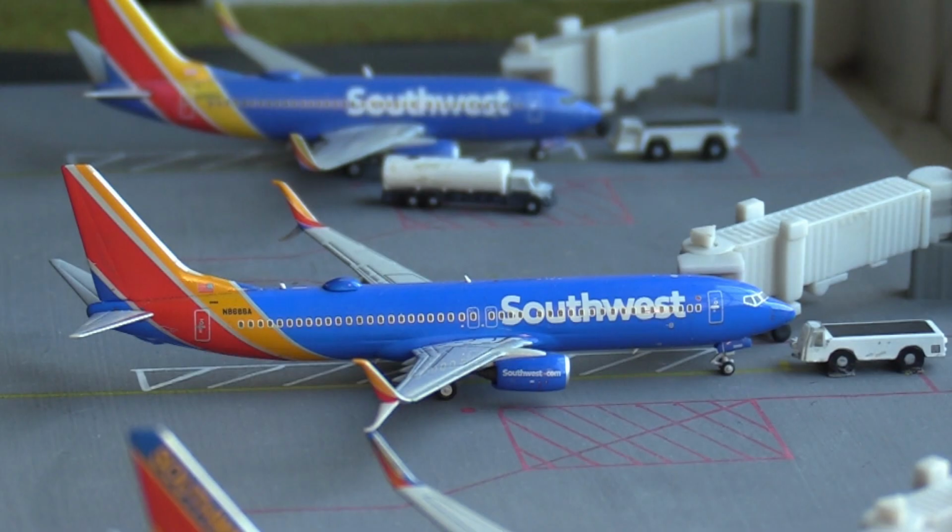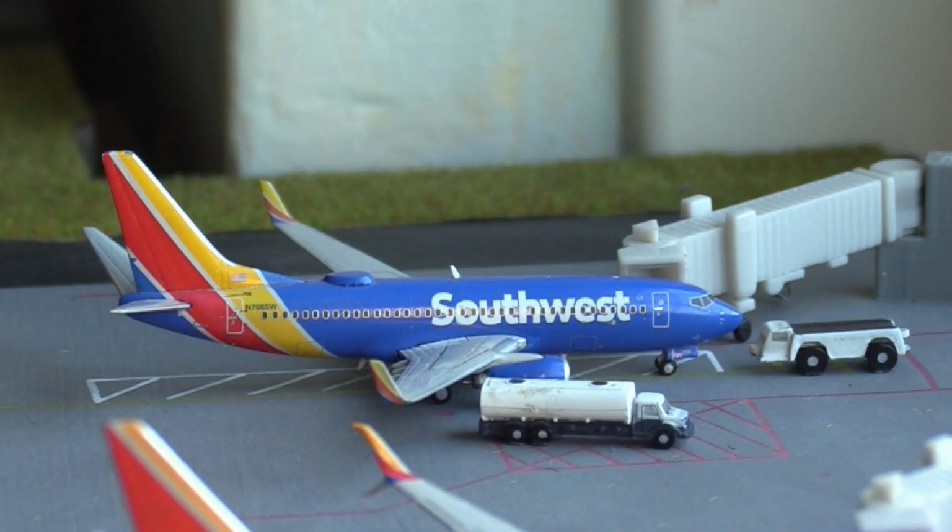Then we have this Southwest Airlines 737-800 in the Heart livery. He's arrived in from Montego Bay, which is an international destination. Montego Bay is in Jamaica, but he's going to be heading out to Miami in Florida. And then finishing off here for the Southwest Terminal, here we have a Southwest Airlines 737-700 in the Heart livery. He's arrived in from Punta Cana, which is in the Dominican Republic. He's going to be heading out to Las Vegas in Nevada.